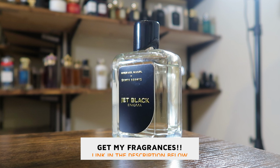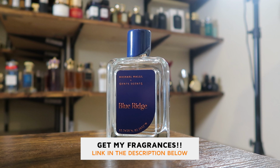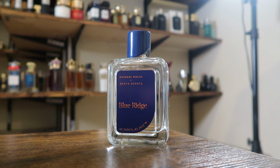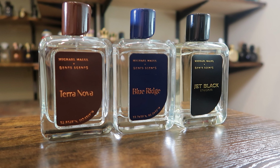Let's follow that up with my good friends, Malul London, Citizen Jacques Parfum. Completely biased here, completely biased. Also, my fragrances, you knew that was coming. Jet Black Enigma, Blue Ridge, Terra Nova, just absolute beasts of fragrances. Obviously, I absolutely love them. I worked on the 3 fragrances, Terra Nova and Blue Ridge. I spent the better part of a year working on them.